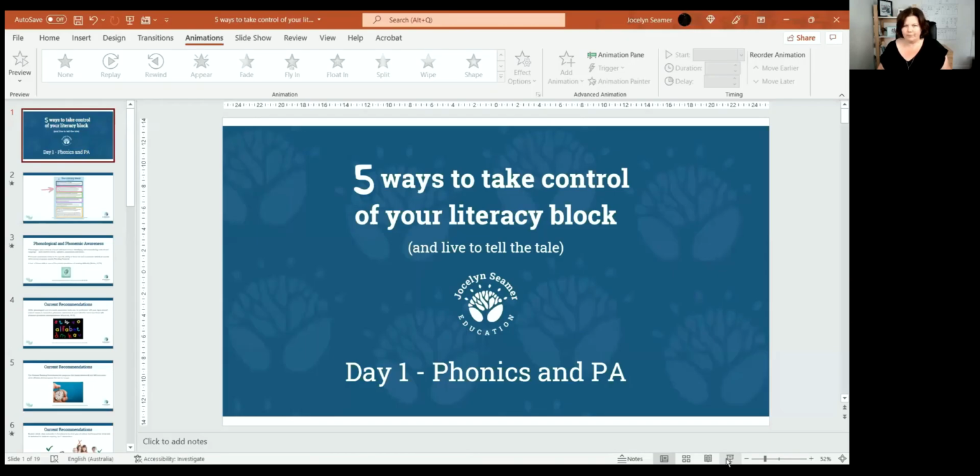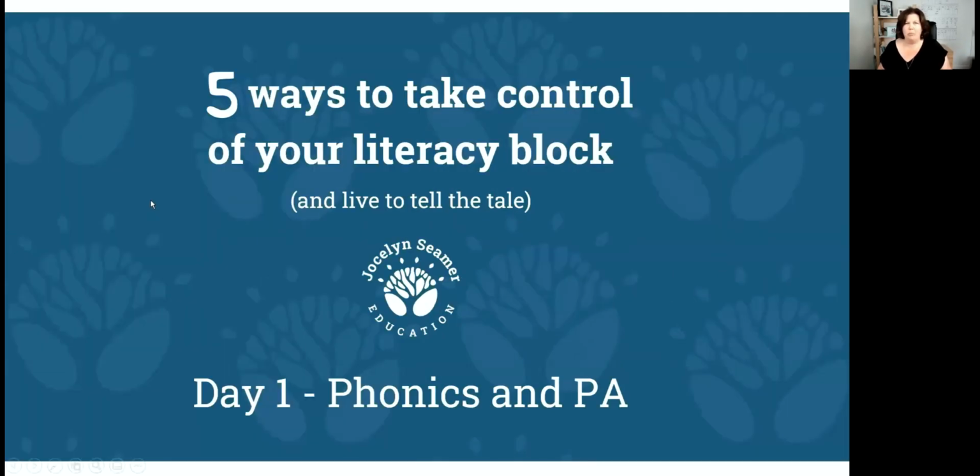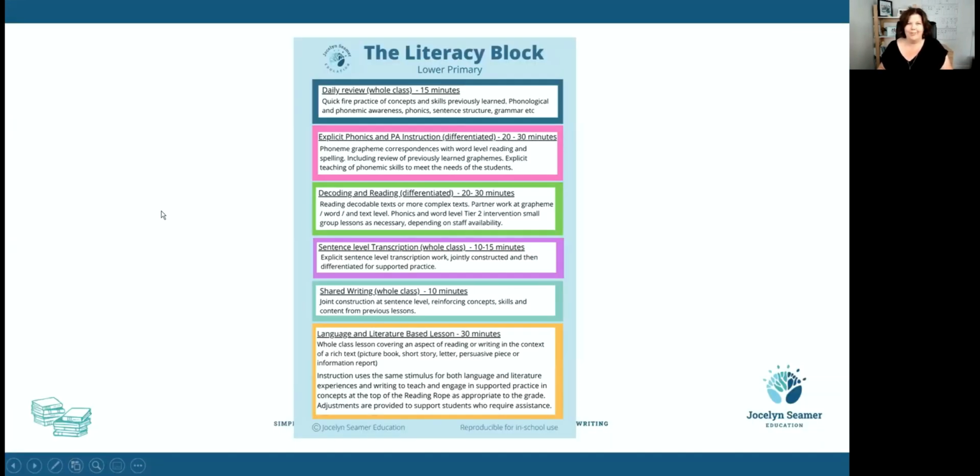Yay! Let's get into phonics and phonological and phonemic awareness. So many words that start with P. Let me share my screen so we can get started. Alrighty. Day one, phonics and PA. I'm just going to call it PA just to keep things rolling along for us.